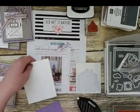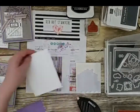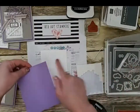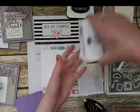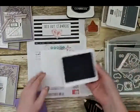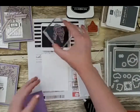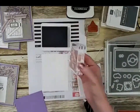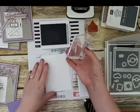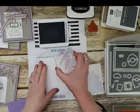I wanna show you the inside. And before you adhere those together, we're gonna stamp, because otherwise you'll have it running onto the other layer, and we don't want that. So get out your Highland Heather, and our purples are perfect for coordinating. You can use Highland Heather, you can use Purple Posy if you have that, or it's coming out soon, so you'll be able to get that soon. Gorgeous Grape also coordinates really well with it, it's just darker.